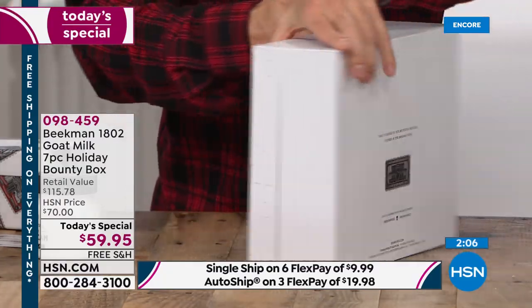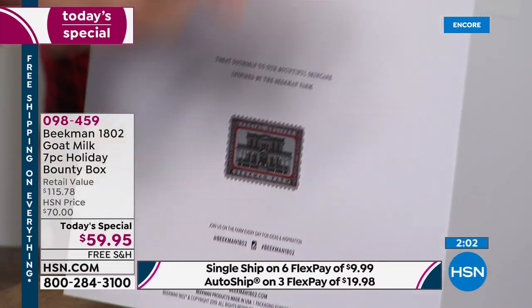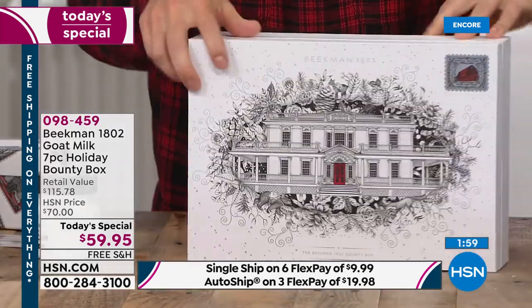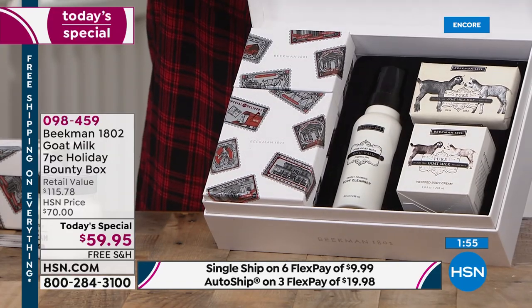Oh, let me show you the back of the box too. It's beautiful, there's the postage stamp with the farmhouse on it. And then you open it up. This is the hallmark of the Holiday Bounty Box, the gifts within gifts within gifts.